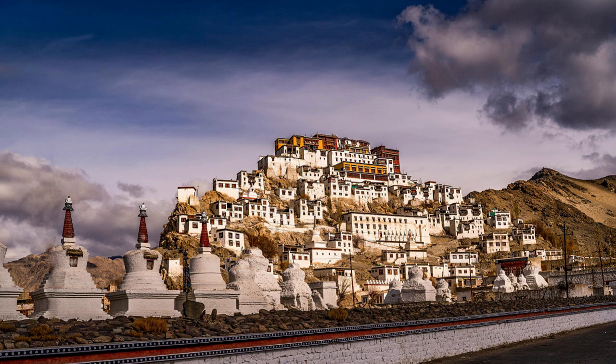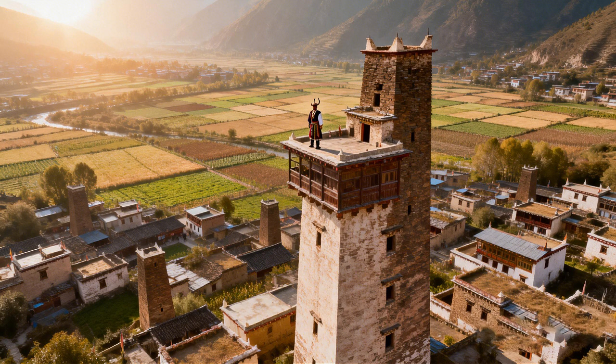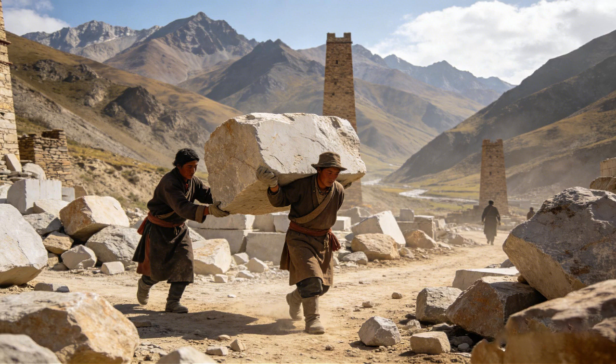The earliest watchtowers appeared more than 1,000 years ago. At first, they were small, simple in design, built with whatever materials people could find nearby. But even these early towers served one clear purpose: to see danger before it arrived. Height mattered. From the top of a tower, guards could spot enemies long before they reached the valleys. On open plateau land, this could mean seeing danger from kilometers away. Time meant survival.